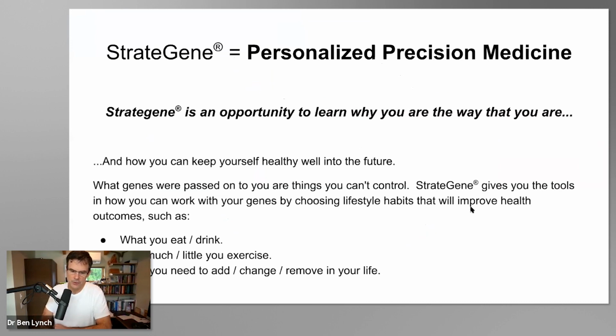So StrateGene ultimately is personalized medicine. It doesn't dictate, it helps inform you and your health professional together to make a better, more refined treatment plan. And if you haven't worked with a health professional yet, there's a lot you can do while you're looking for a health professional who understands this stuff.